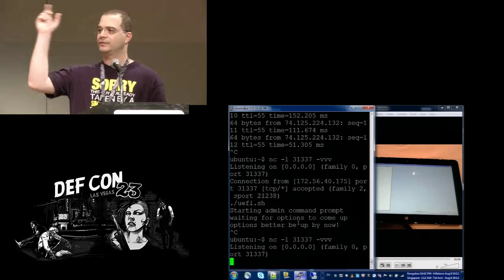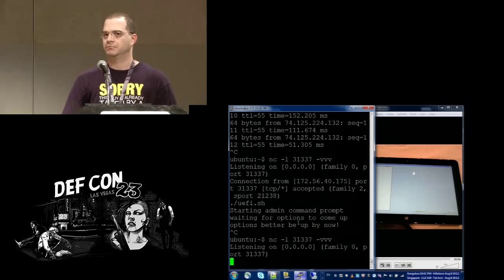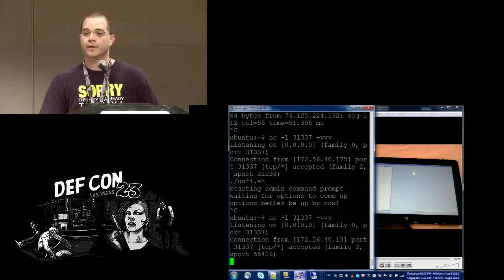How much room do I have to drop a file on the module? 60 megs? Yeah. PowerShell? How much room do I have on the module to drop a file? 60 megs. We can load a mini Linux image. Oh, here we go.